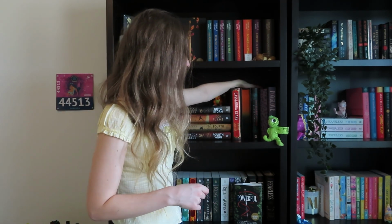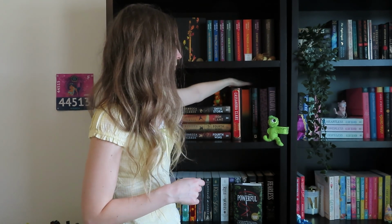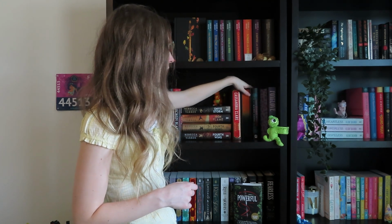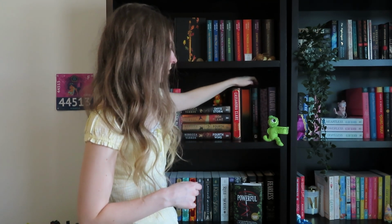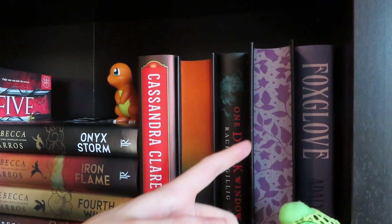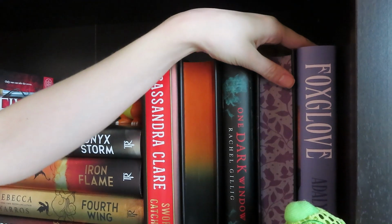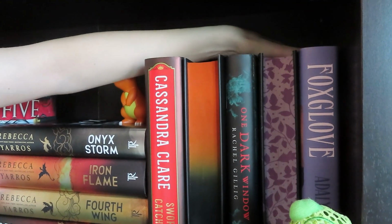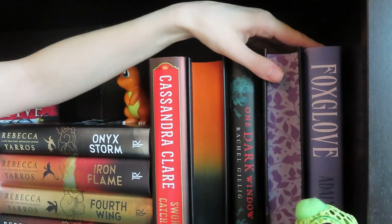So then I have over here my Fairy Loot books. I have 3 of those. I was a part of that for a few months. I have The Ones We Burn, One Dark Window, which I have read, and then I have Belladonna with these really beautiful sprayed edges. So then I got a hardcover of Foxglove to match the artwork on the front of Belladonna.